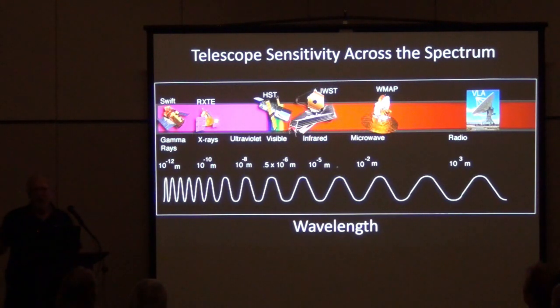You might have remembered from high school physics that wavelength and frequency are inversely related. So the longer the wavelength, the lower the frequency. And these waves are very long. So radio waves can be meters long. Any ham radio operators here? Right, so you know that you have to have antennas that are really big because some of the waves that come in have a wavelength meters long. But the wavelengths that the Hubble and the James Webb are sensitive to are much shorter than that. Visible wavelengths and near and mid-infrared wavelengths.